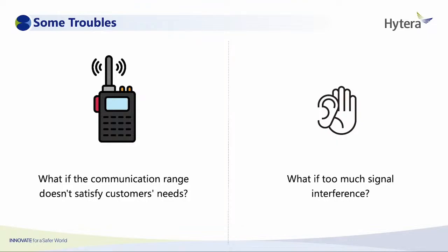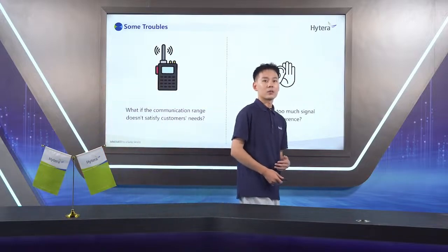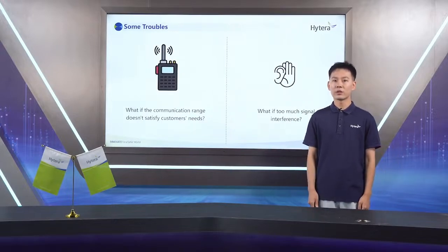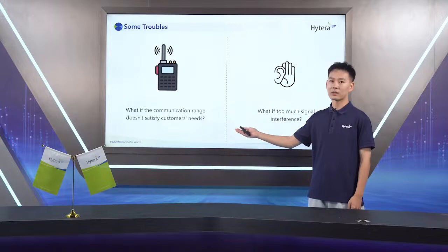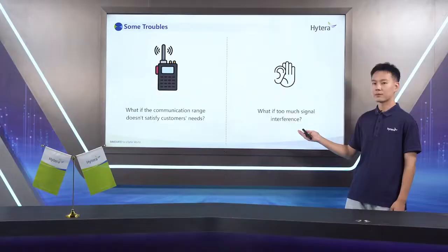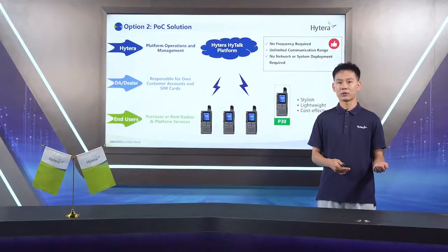In some cases, narrowband solutions are not the best choice, because most of the time customers use free-frequency bands. What if the communication distance can't meet customer requirements or there is too much signal interference? At this point, we can choose the second solution, the POC solution. Nowadays, POC communication is becoming more and more popular around the world. Hytera can also provide POC solutions.